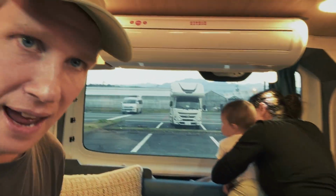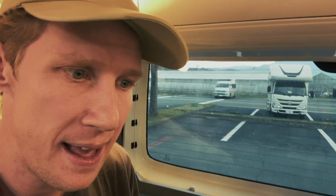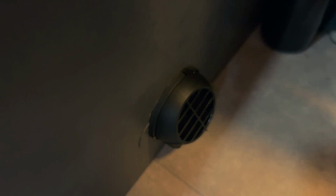You've also got an inverter, which means there's a couple of power points in the van where you can plug in bigger devices like your computers. Moving toward the back of the van, there's even an air conditioning unit. Absolute game changer if you're traveling in summer, and a heating unit. The Webasto runs on fuel from the car, it doesn't use any battery, and is very efficient.